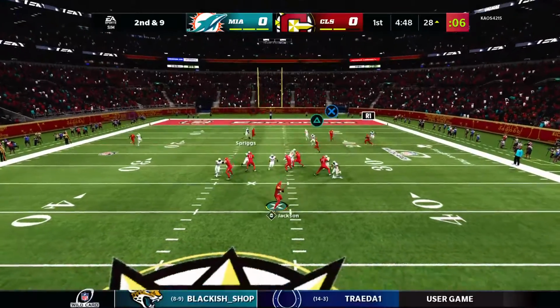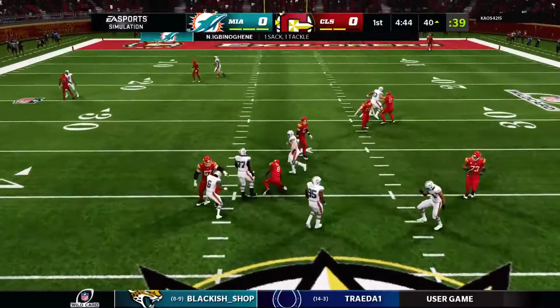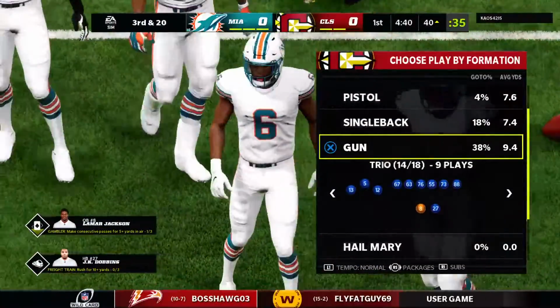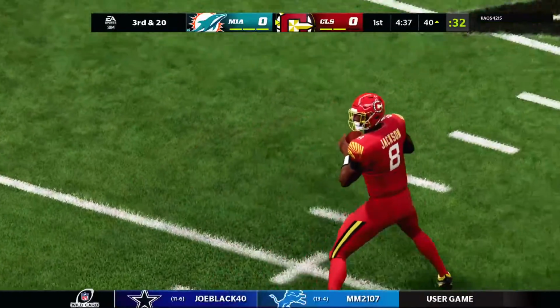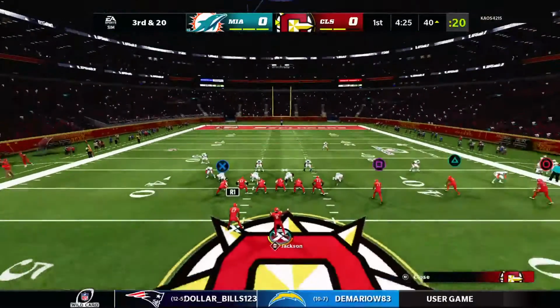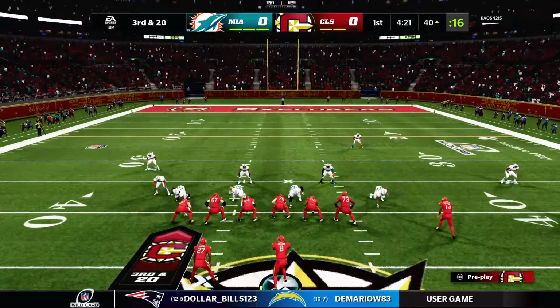On 2nd and 9, Jackson. And he's going to go down. They get to him back at the 40. He couldn't get away. He'll wind up losing a dozen yards, a 12-yard loss, and it brings up 3rd. And some secondary help here for the defense in the nickel on 3rd and long.